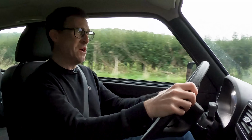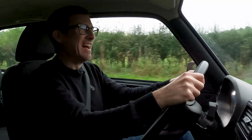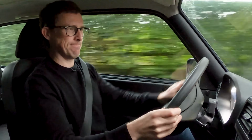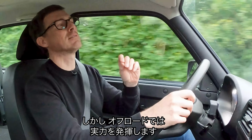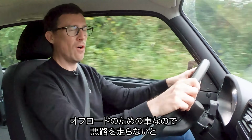Oh dear. It's a bit of a challenge to drive quickly, this. And of course when you go around a bend it does lean quite a bit. Yes, it's better for just tootling around town, this. It really does show its weaknesses when you're going quicker. However, where it really does shine is off-road. That's what this car's for, off-roading.